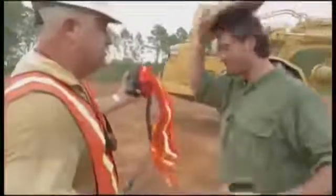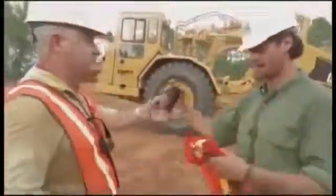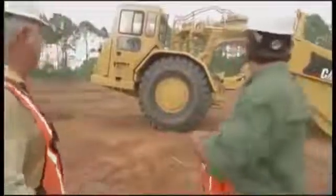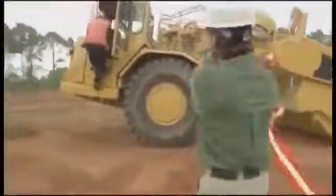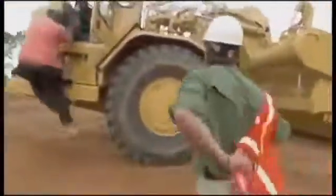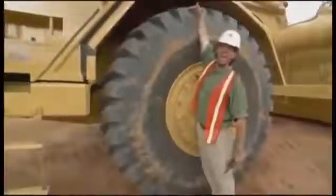All right, here's your hard hat, your safety vest, and a little communication. Great. Man, that thing is huge. Let me see. Get this thing on. Look at this wheel. Huge. It's this big. Let's see how it goes.